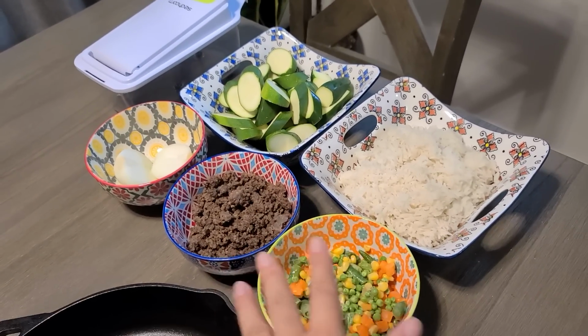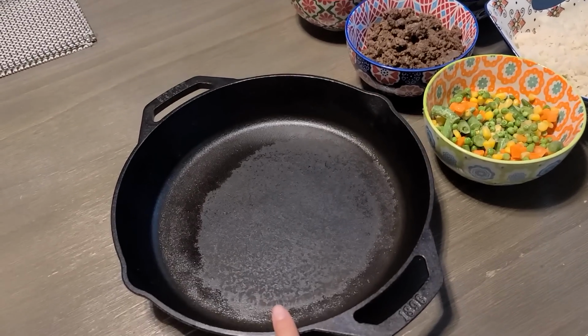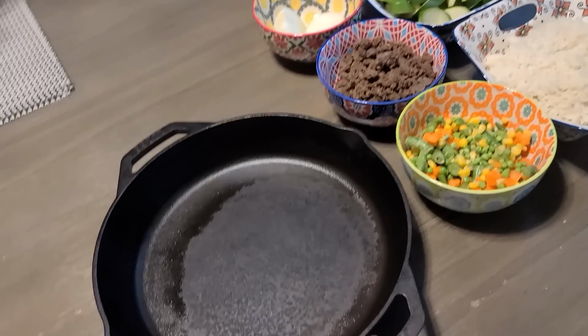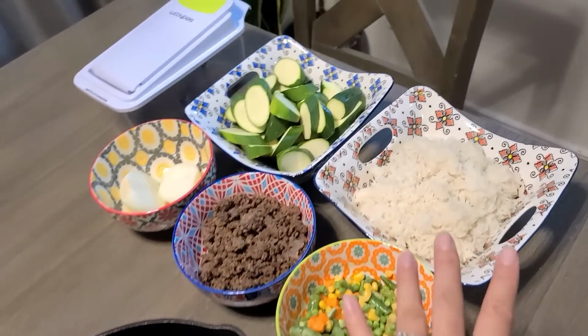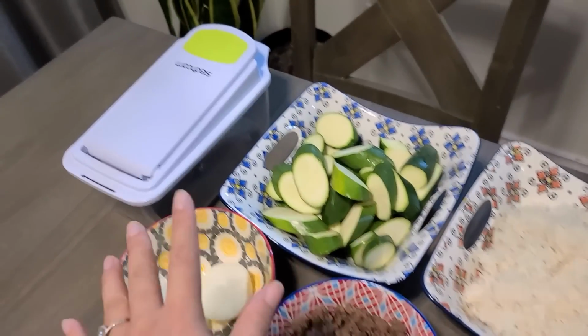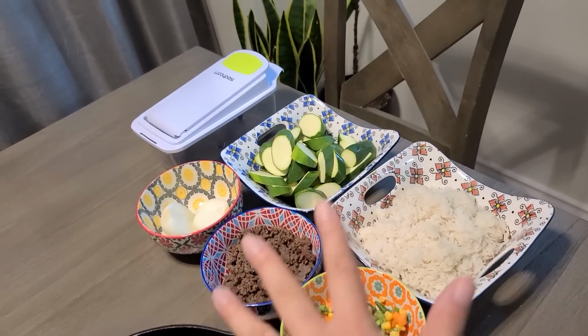Dinner should be done in like 10 to 15 minutes because all the work is already done for me. The longest is probably gonna be to heat up the pan because it takes a while to heat up cast iron. This pan is also from Costco, by the way, and so is all this serving ware, basically all this food. The only thing here not from Costco is this food chopper. And yeah, let's go ahead and get right into this.